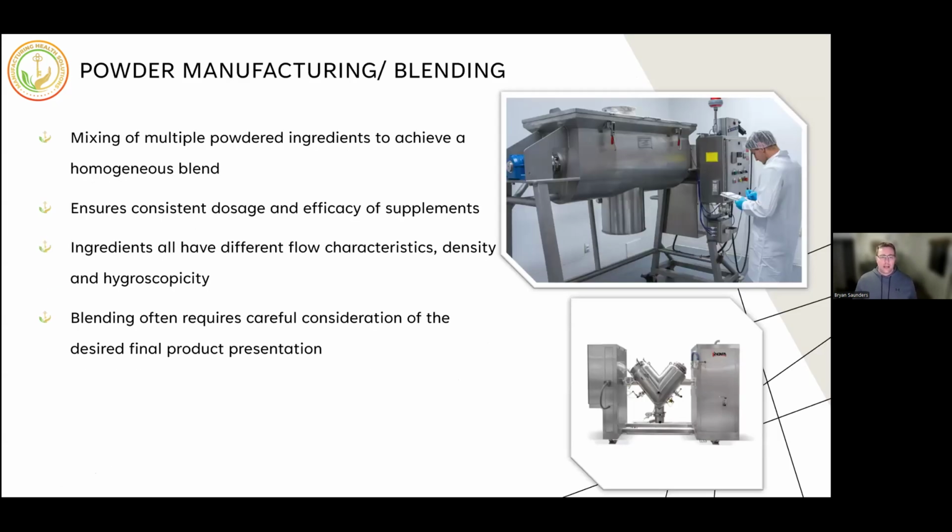Okay, so now we get into the meat and potatoes of what contract manufacturing is and the processes. So the bulk of the work that we do is associated with powder blending. And you can basically think about this as being a shake or a smoothie. And the machines that you see on the right-hand side of the screen are the machines that are ultimately going to achieve this for us. The top one is basically a ribbon blender, and the bottom one is called the V blend, and it essentially rotates. Both of these machines seek to mix multiple powdered ingredients to achieve a homogeneous blend.